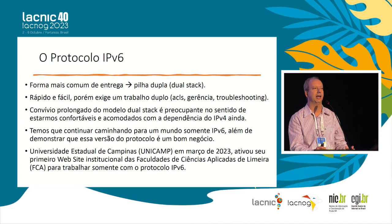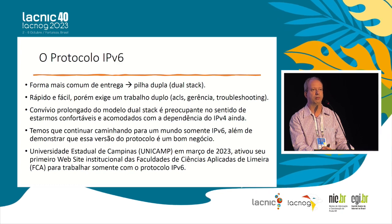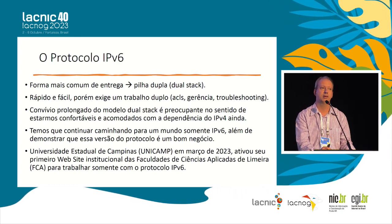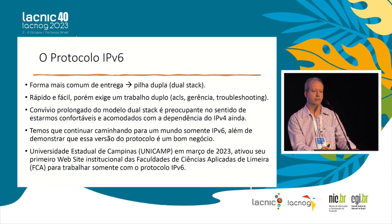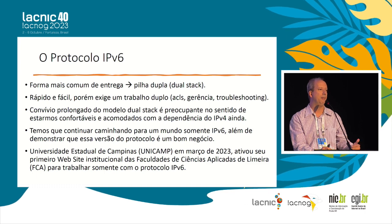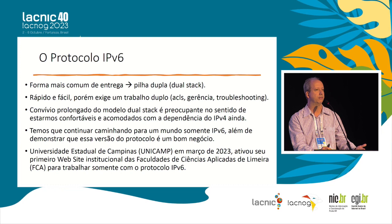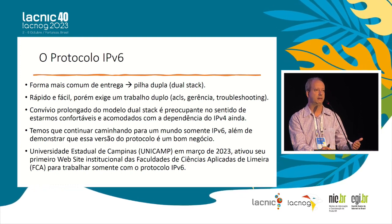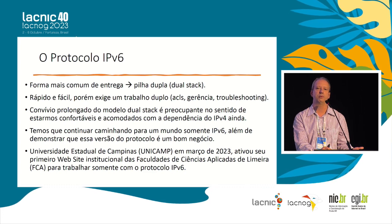Today, the simplest way you can deliver IPv6 is through dual stack, as we usually call it. So a provider gives the client two versions. It's quick, it's easy. However, we know that we are duplicating work because we have a configuration that must be done. We have to manage the two protocols.